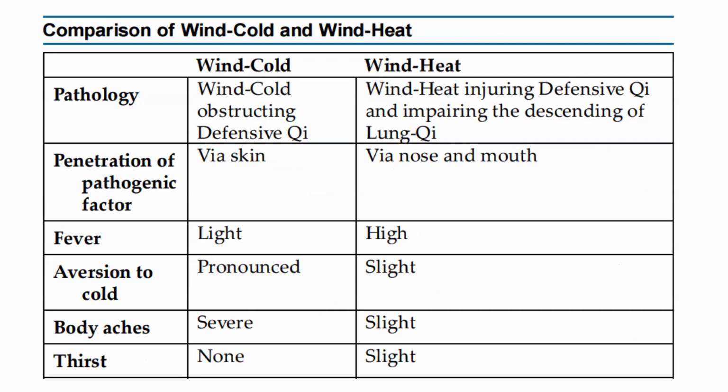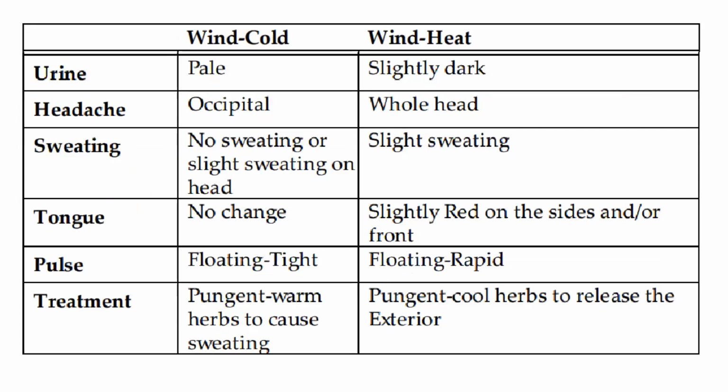Pathology: wind cold obstructs the defensive qi. Wind heat injures defensive qi and impairs descending of lung qi. Penetration of pathogenic factor in wind cold is via the skin. In wind heat, via nose and mouth. Fever is light in wind cold, high in wind heat. Aversion to cold is pronounced in wind cold, slight in wind heat. Body aches are severe in wind cold, slight in wind heat. Thirst, none in wind cold, slight thirst in wind heat. Urine is pale in wind cold, slightly dark in wind heat.